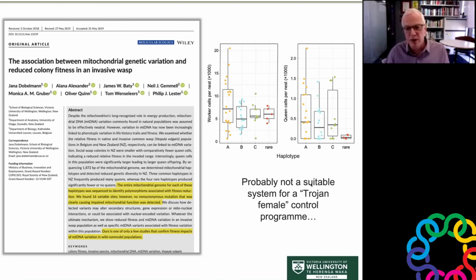They could perhaps be a suitable system for a Trojan female control system that Neil has done a lot of work with and talked about quite a bit. But equally, I can't really see the New Zealand government or the New Zealand public buying into the mass production of this variant every year and the release of these queens throughout lots of systems in order to enact a Trojan female system in wasp populations. And I think that's pretty fair.